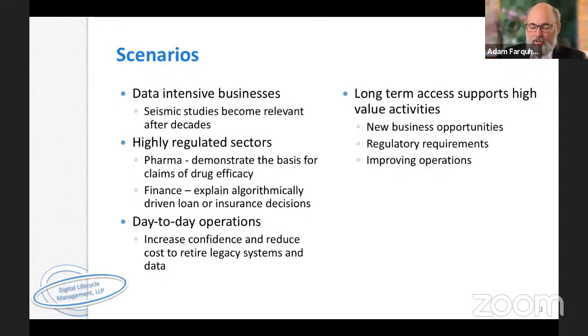In highly regulated sectors like pharma, companies need to demonstrate the precise basis for scientific claims like the efficacy of a drug using the original data and software. Finance companies may similarly need to explain loan decisions based on automatic systems many years after the fact.